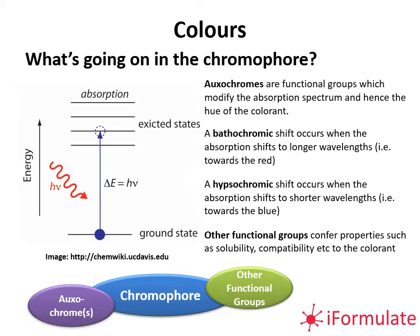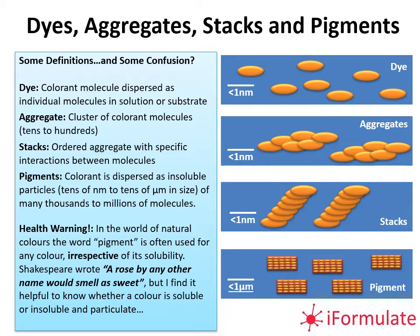In addition to those functional groups, the chromophore and the auxochromes, the molecule may also contain other functional groups which confer physical properties such as solubility and compatibility and so on onto the colorant. So you might have functional groups here which were soluble in water, for instance. And the molecule then, that simplified diagram at the bottom, shows you how those parts of the molecule may be put together. But molecules don't exist on their own. They exist in combination with other molecules around them.